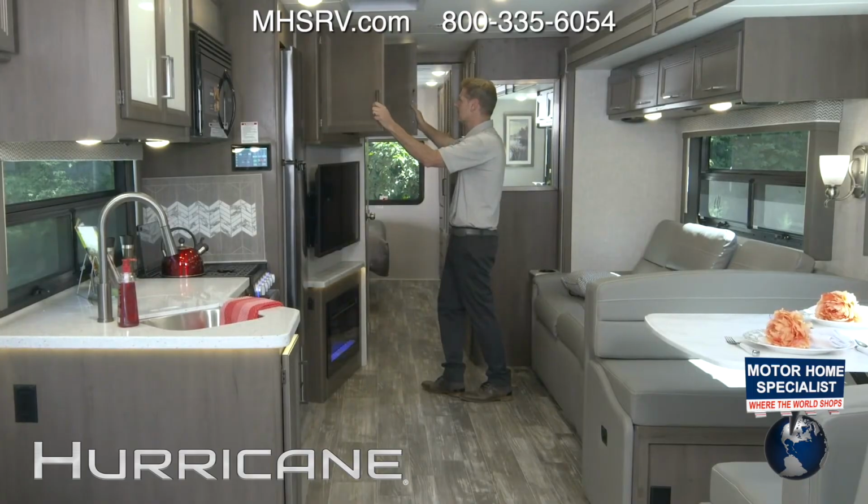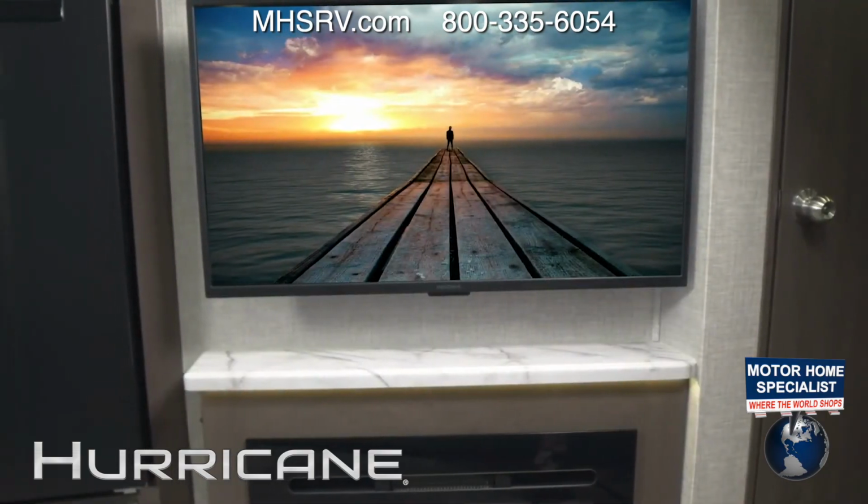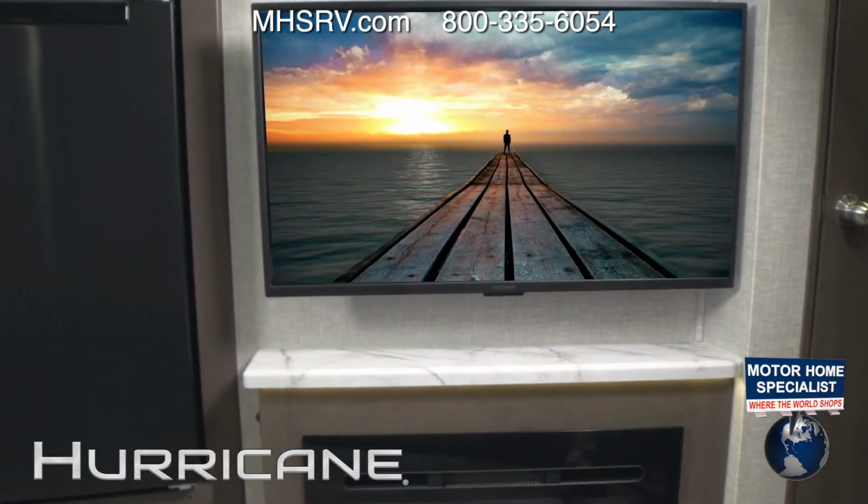We have more cabinet space right up here. We do have our TV and a fireplace.